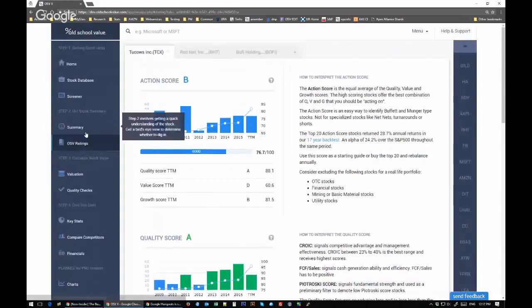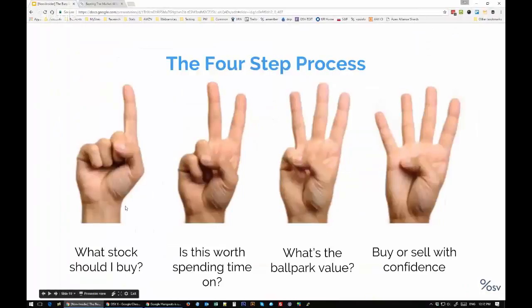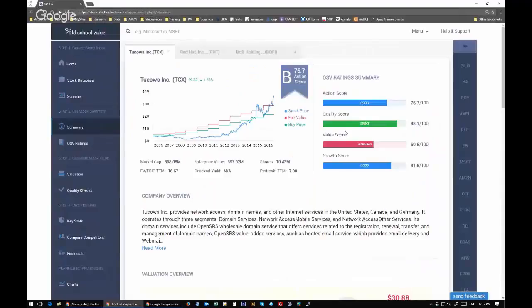Right now, Two Cows has quality, value, and growth, but after a quick review of my step 2, what stock should I buy? Let's say it was Two Cows. Is this worth spending time on? I'm thinking that this quality would likely drop to a B and essentially become more like a growth company, like a Darling, where it's just a single growth score with a low quality and value. And so my process here would be, okay, I'll probably skip this one. I'll look for something better.